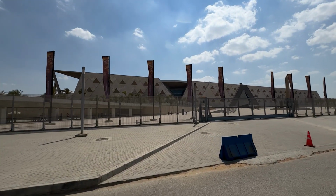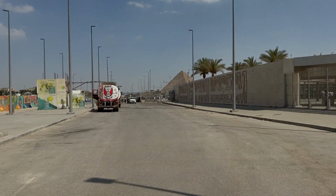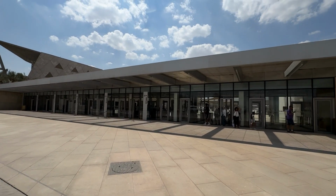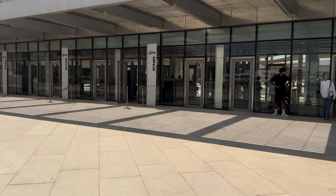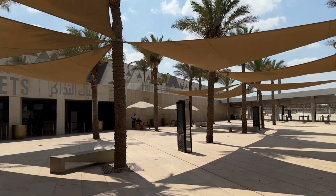Alright, so I made it to the Grand Egyptian Museum. The taxi drop-off is kind of far away from the entrance, so I gotta walk around and we'll be in there shortly. Looks like that's the entrance. There's security before going inside the main building. This is the area after security where you can buy a ticket.